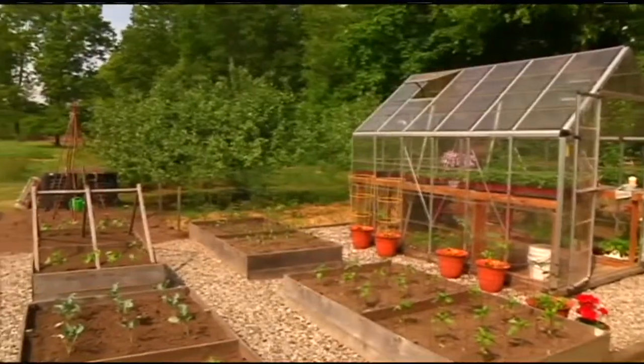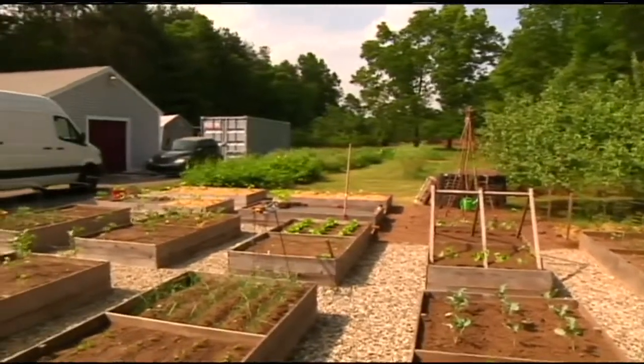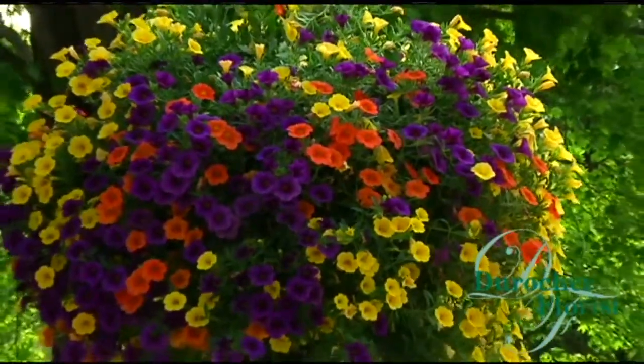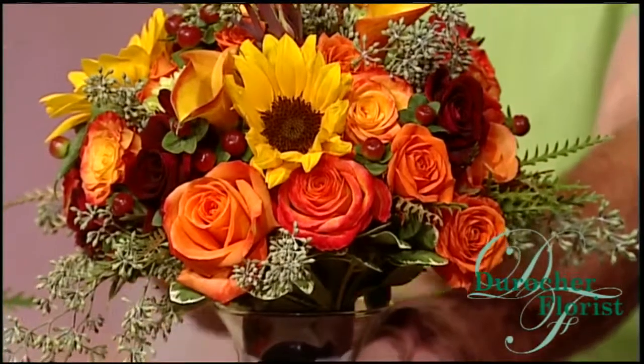Now, vegetable plants aplenty. I'm sure we're going to have some glorious salads later in the summer, but primarily, especially in the shop, Durocher Florist, you sell flowers like the ones that we have right here. And people can get all different kinds, for all different occasions. They can come to you. Sure. If people want more information about you, how can I get it?